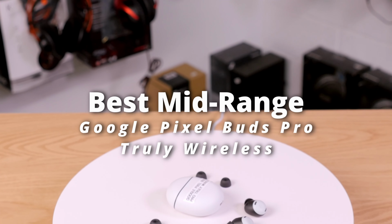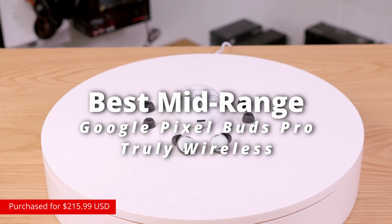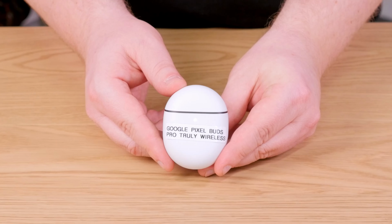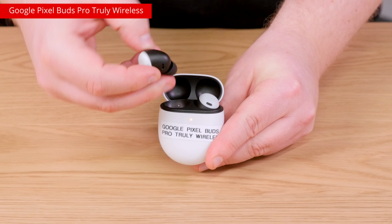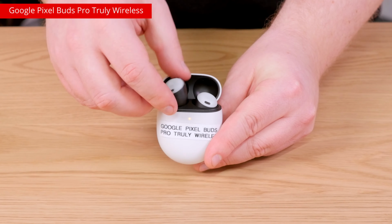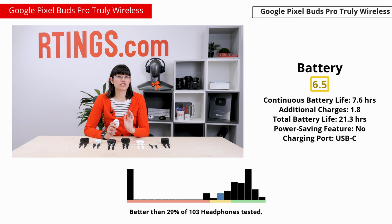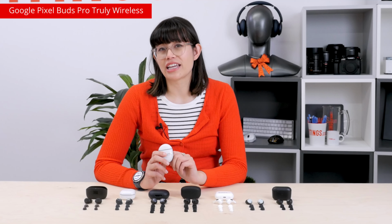But what if you had an Android device and a desire to pay less? The Google Pixel Buds Pro might be the ones for you. While they're less well-constructed than the AirPods Pro, these lightweight buds sport a slick two-tone finish and an excellent ANC system. They do a good job of blocking out everything from bus engines to background chit-chat. With the ANC enabled, they last just shy of 8 hours on a single charge. It's not great, but it's still better than the AirPods Pro.